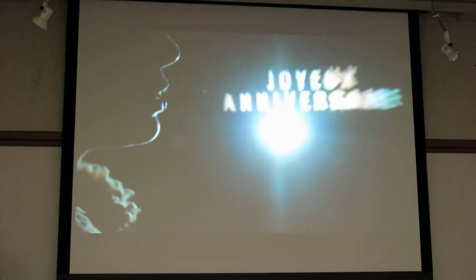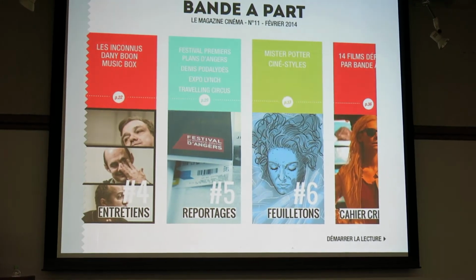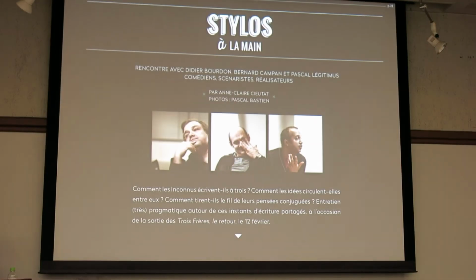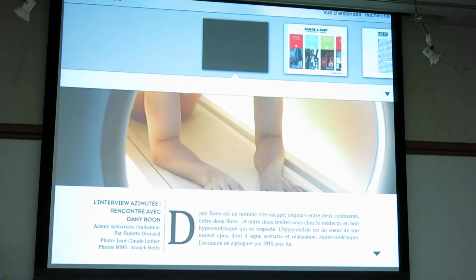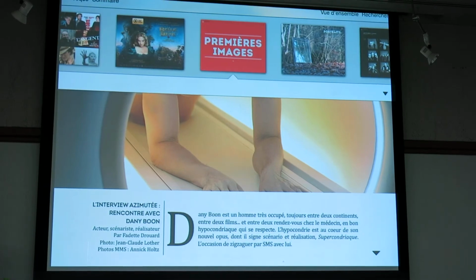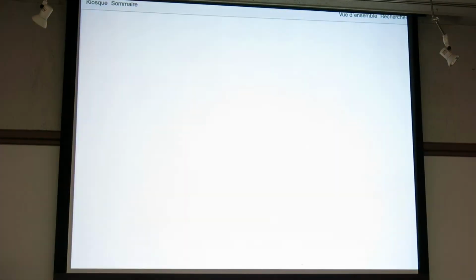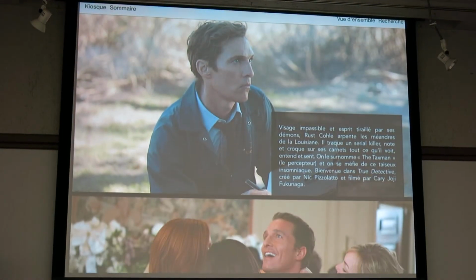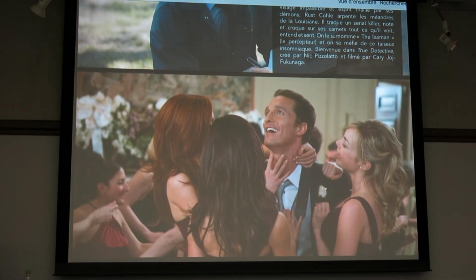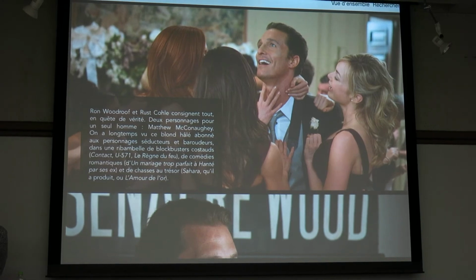This is a magazine about cinema. Again, a table of contents that's highly dynamic. With great layouts. Some videos, effects. And you can see in this page, for example, how you can use scroll to make the text appear, disappear. Very simple effects, but that make the reading very efficient on tablets.